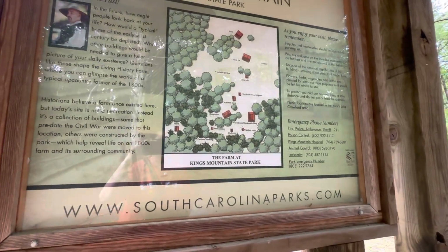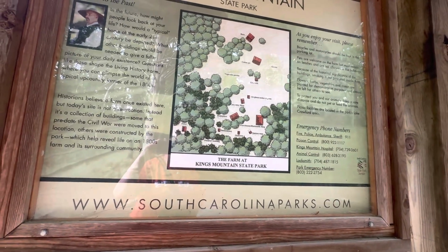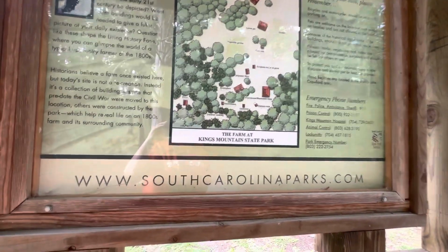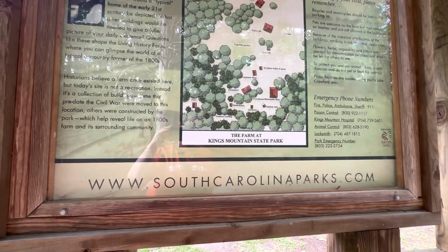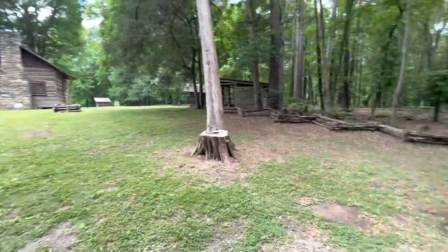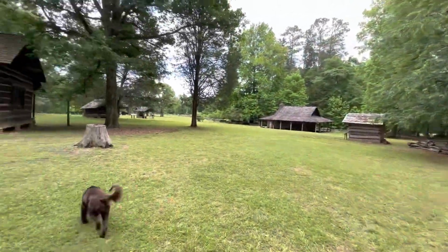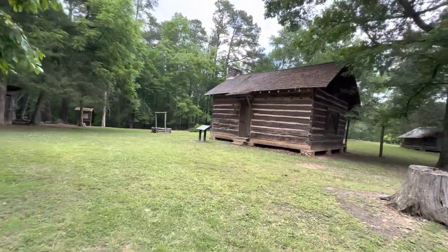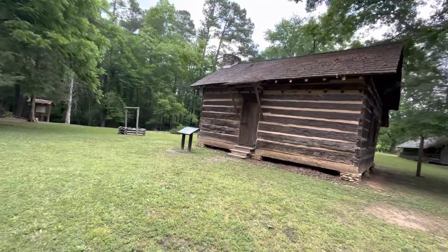Cool. There's a barn, cotton gin, garden, vegetable garden, corn crib, sorghum cooker and press. You guys know what sorghum is? Carpenter shop, home place, smokehouse, outhouse, chicken coop, weave house. Wow, there's a lot. And a privy. Cool. Well, let's go look. Let's see what this says. Some of these, like they say, predate the Civil War, which I think is pretty cool.